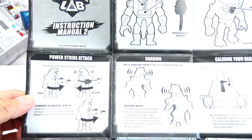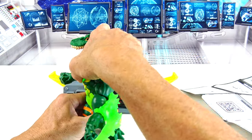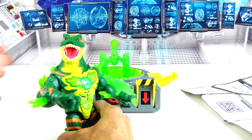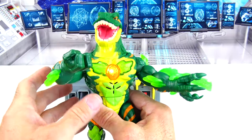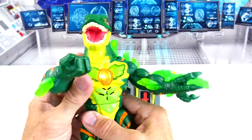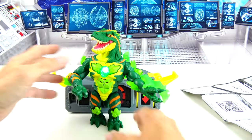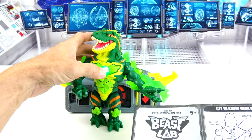All right, so you twist and release. Let's see some power strike attack. Just like that, you twist him and release. Or you can twist this way and he's got a power strike. That's cool. All right, let's see what else he can do. The roaring sound, we press that.